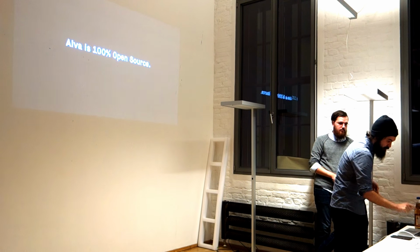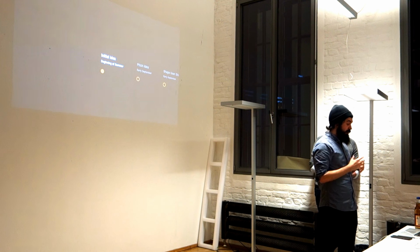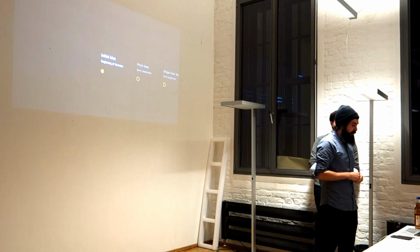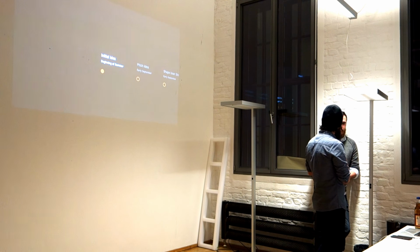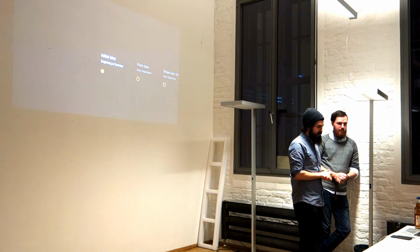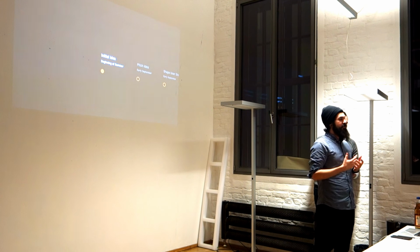So a short timeline. How we came up with the idea and now built Alva. So in the beginning of summer, a short story time. In June, I guess. In June, yes. We had the initial idea that we need a new design tool.